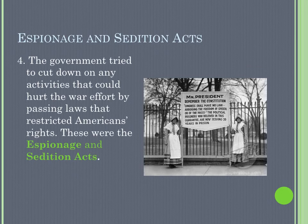The thing that we're looking at today and tomorrow is that the government tried to cut down on any activities that could hurt the war effort by passing laws that restricted Americans' rights. These were called the Espionage and Sedition Acts. Anyone who came across as anti-war or spoke out against U.S. involvement could potentially hurt the war effort by making people not want to save on fuel and food, or not buy Liberty Bonds. The government saw that as a threat. So they passed these Espionage and Sedition Acts, which we'll look at again in class tomorrow, to prevent people from speaking out against U.S. involvement in the war.